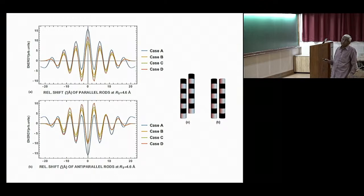But see what happens in case B, where the only thing I have done is reduce the amplitude of the two end waves, C1 and C8, the first half wave and the last half wave. Case B. In the case of parallel rods, the positive energy at zero, that is total registry of the molecules, comes down considerably. But then when you shift it by lambda by 4, the negative energy decreases.